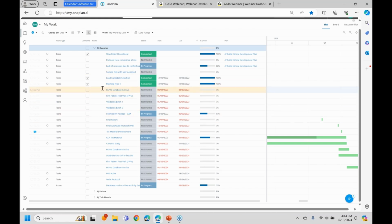So this is with the groundwork. How do I know I'm working on important stuff? Because we already defined our strategic goals. We set up our programs based on priorities, and these are the things that I've been assigned to that I'm responsible for. So really quite an effective tool for managing all of that.